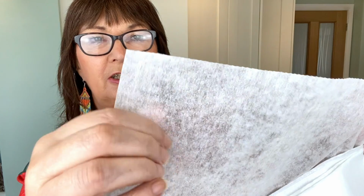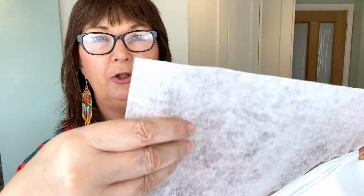There we go, there's an end. So that's the thickness of it. And the shiny side is obviously the side with the glue on that you put onto the fabric and you press it down. And it is really good stuff, and it is so cheap. And I use a lot of this for making bags and baskets and all sorts of stuff.